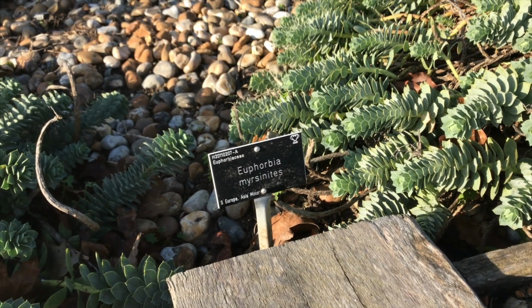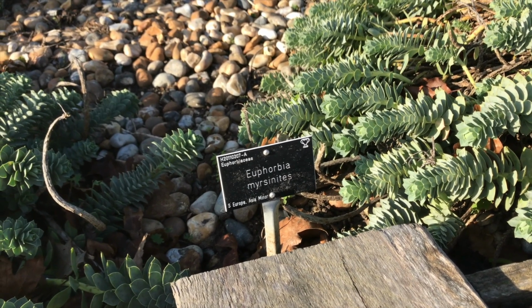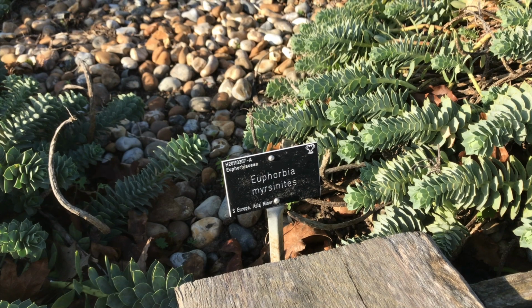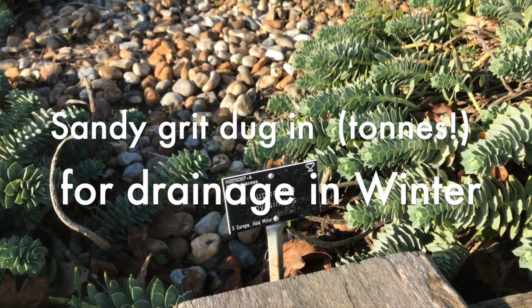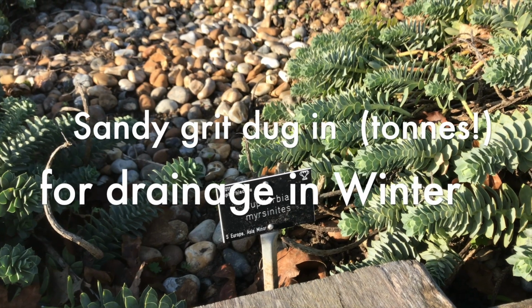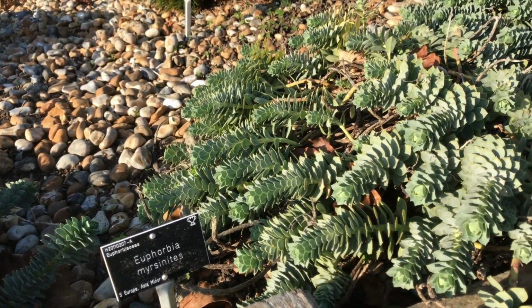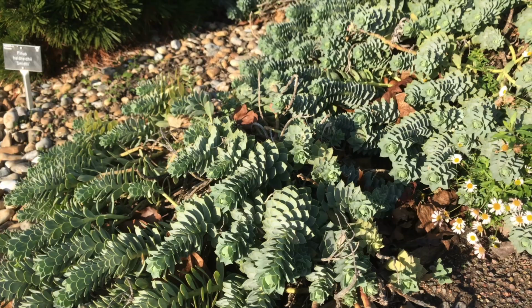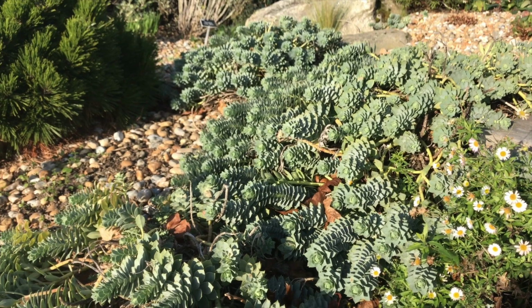Another plant I particularly like is the Euphorbia myrsinites. Now, we're used to seeing a lot of the other euphorbias, but we really don't see this one very often. It really needs very free draining conditions, so it's perfect for a gravel garden. It's so low growing, have a look. It's basically carpet cover, but it's got that fantastic structure that you expect from a euphorbia.